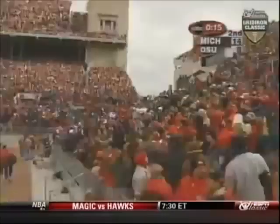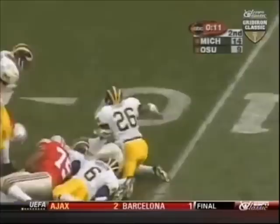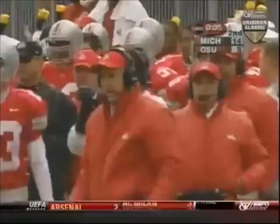First and goal, Buckeyes. Here's Pelissari rolling the other way, and that didn't do any good. Dropped back at the 9-yard line. Yeah, timeout. And they get the timeout call. 3:36. Draw his team to within two.